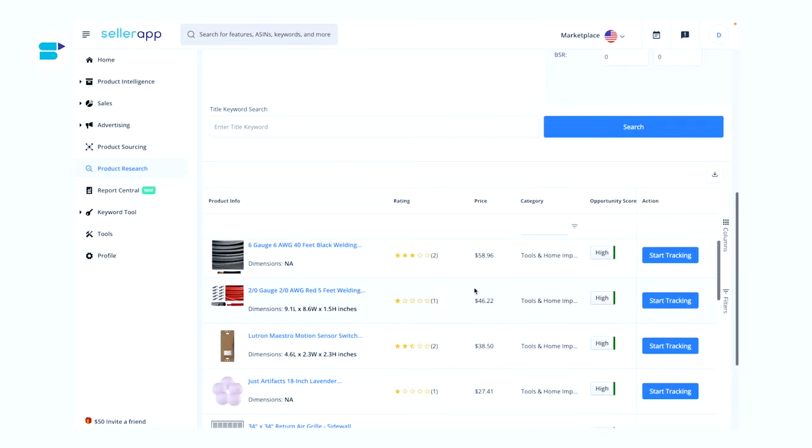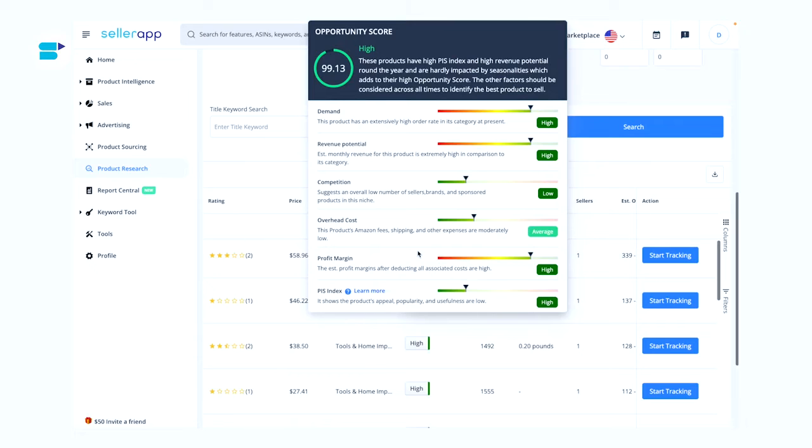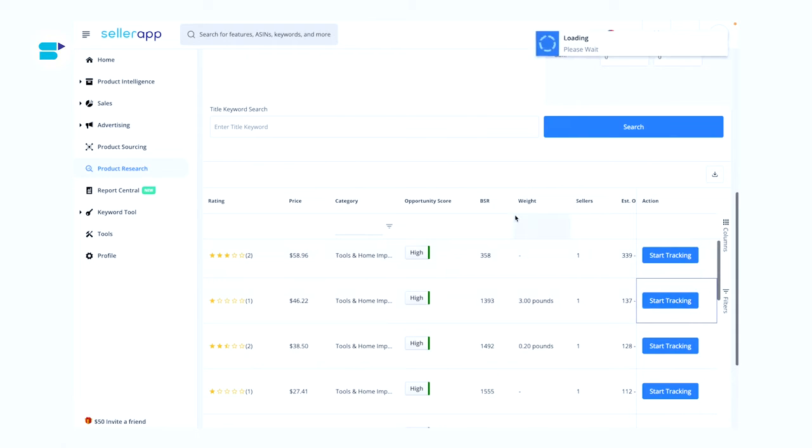You can filter these products based on their ratings, price, category, opportunity score, bestseller rank, weight, seller type, and number of sellers. Hover over the opportunity score to get a detailed breakdown of the scores in terms of demand, competition, profit margins, expenses, and quality. If you want to get detailed product intelligence, click on Start Tracking.